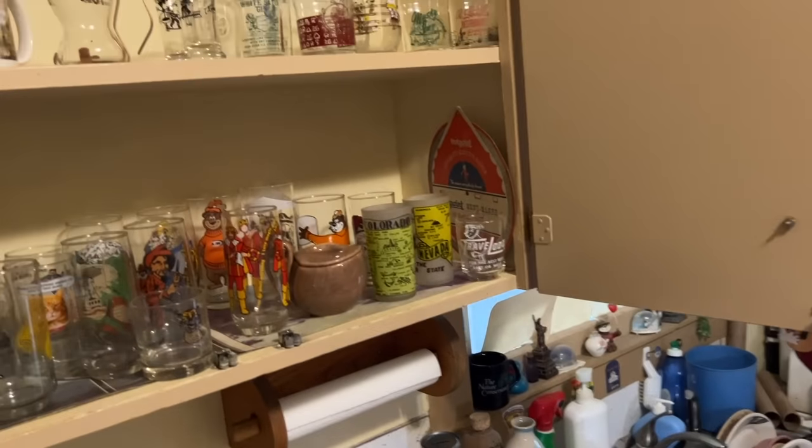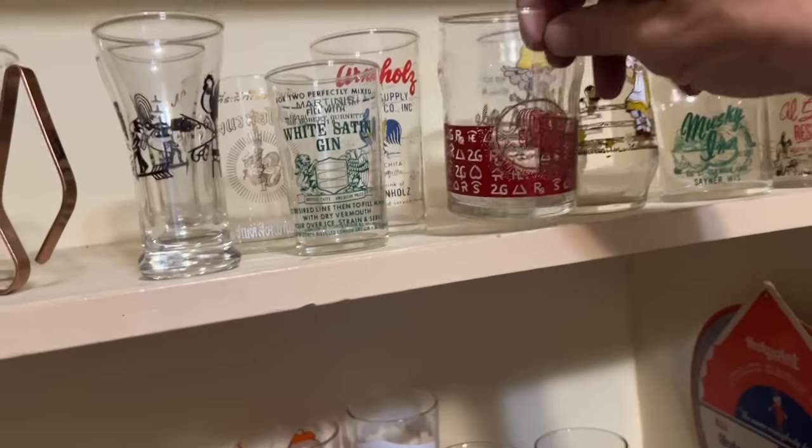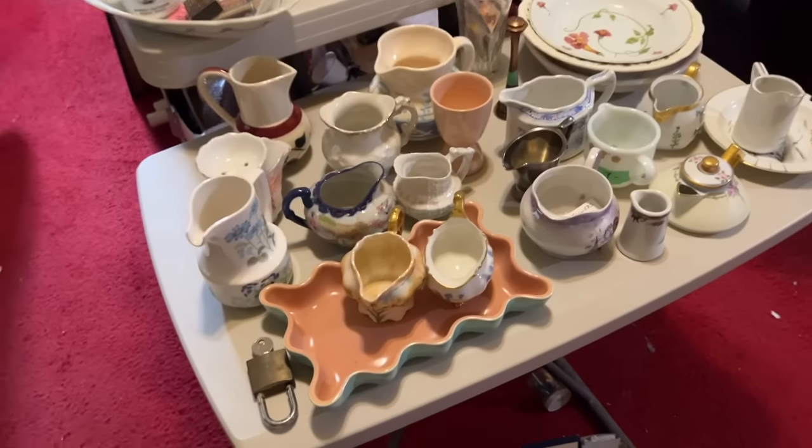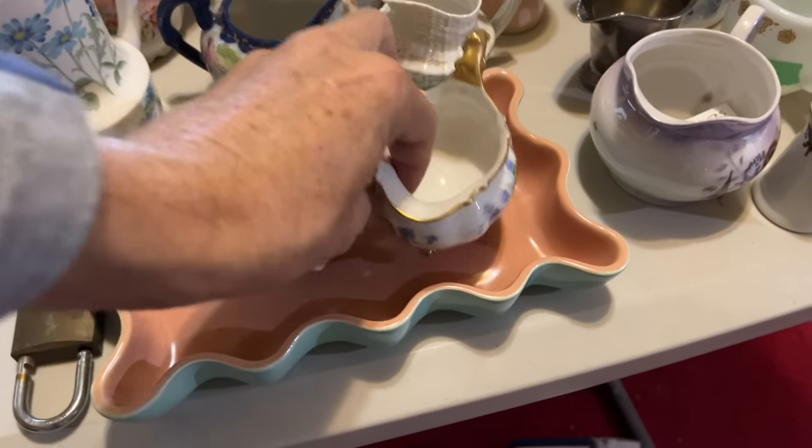Look at that. Must have been a pair originally. Some more screen print glasses, including some cool stuff that looks like it's local interest. This one with the brands on it is kind of in the 50s from a restaurant. A nice little piece here. This is Franciscan, I believe.